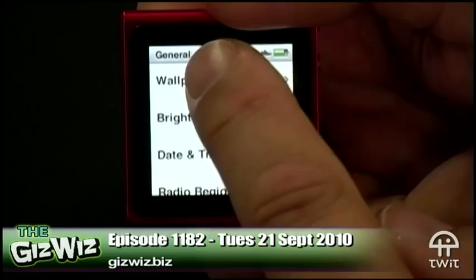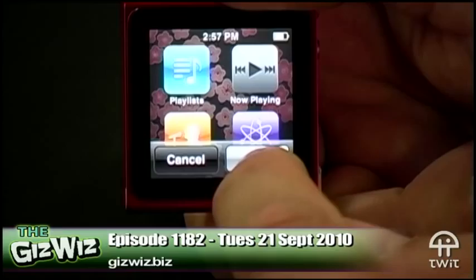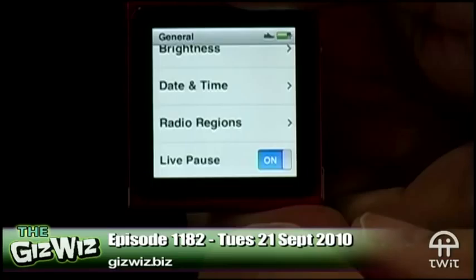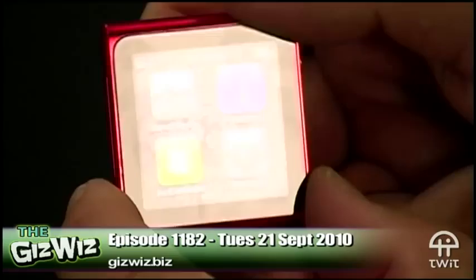You can change the wallpaper. That's kind of fun. Comes with a water drop wallpaper that you've probably seen on the iPhone. And there's some limited different kinds of wallpaper. I'll put some flowers because it's so pretty. Look at that. There's a radio. In fact, you see it's got regions, which means that this works all over the world with the FM frequencies from that area. The radio requires the headphones to be plugged in. That's the antenna. That's pretty common on devices like this.